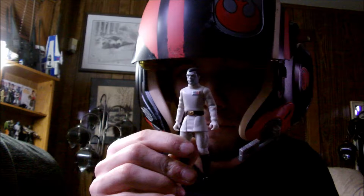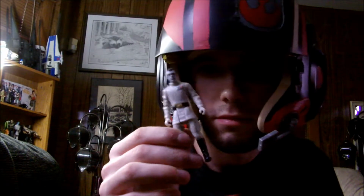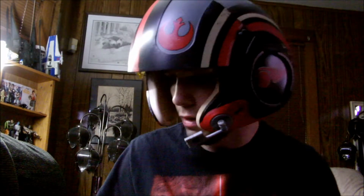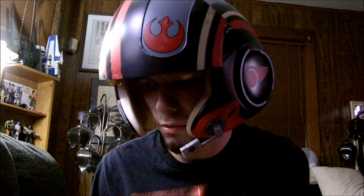$1. And since I don't have him on the scale, even though this is the Legends version, 3 3/4 Thrawn. I wanted the more articulated version, but hey, this is cool too. He just needs to be a place filler. The very last thing that I got at the flea market was something $2, which was a cool price for something that I didn't even have.